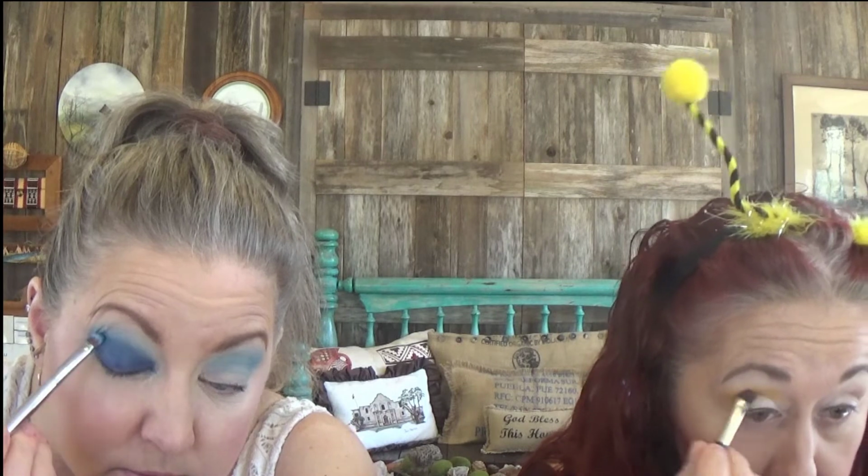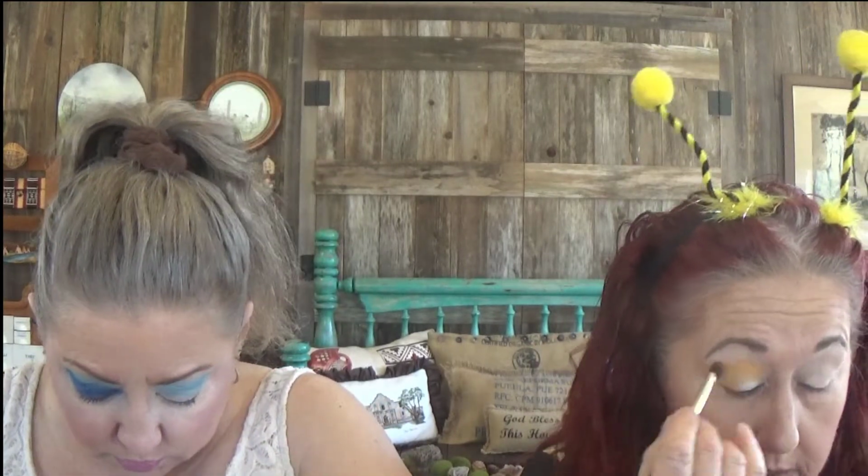Yeah, this is going to be, don't get me wrong, I love mattes. Everything I got was a matte, and I wasn't even trying to get that. Seriously? Yeah, look, I got this, this, and that. They're all mattes. So, you know what? This is going to be interesting.